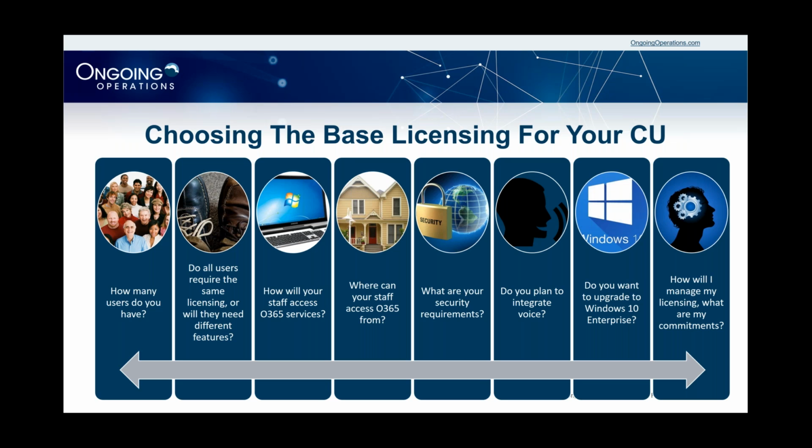What are your security requirements? Do you require users to use MFA? Do you require your users to use MFA when they're at the credit union working, or only when they're outside of the organization? Do you plan to integrate voice into your Teams platform and make external calls or set up conference meetings? Do you want to upgrade to Windows 10 Enterprise?